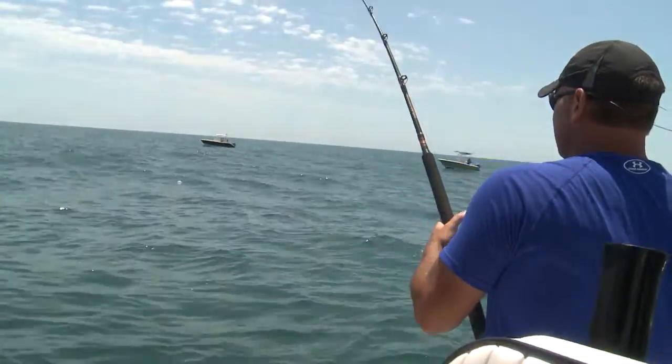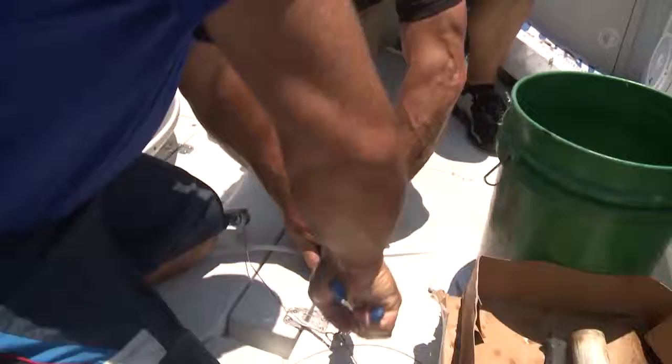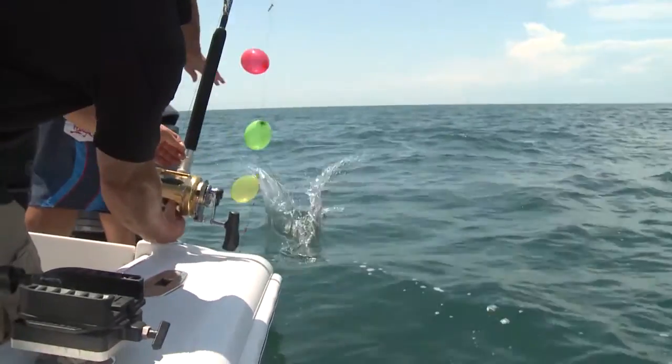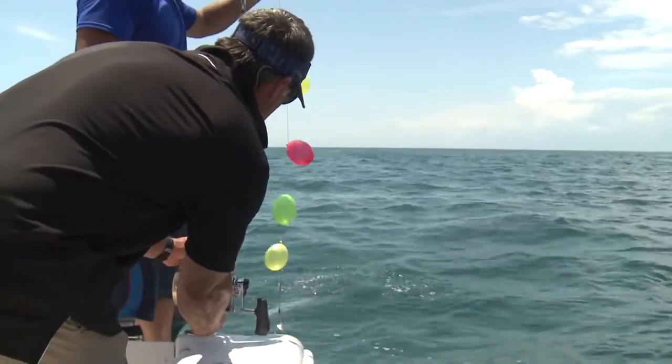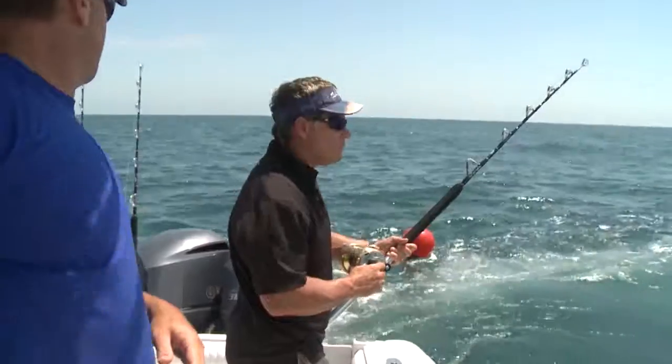There's our bait. I caught a nice barracuda right here. We're gonna rig him up, send him back out, hopefully get a big old tiger shark. If this shark's here, he's gonna eat this bait. I don't know, maybe 30 minutes went by, and I was steady chumming, and all of a sudden, he hits it. He's got the bait in his mouth.